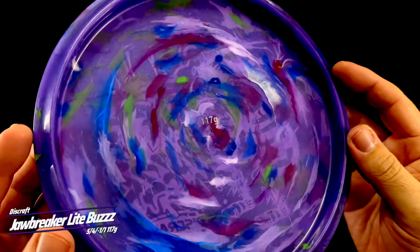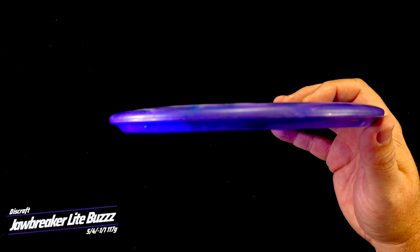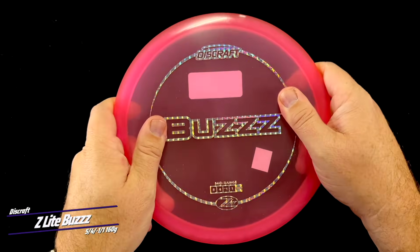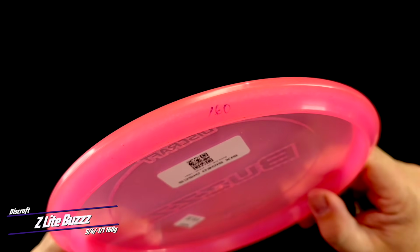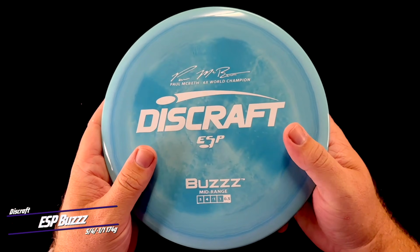And we also have 3 Buzzes to compare today. A 117 gram Jawbreaker Light Buzz, which is looking pretty nice in this purple if I do say so myself. We also have another traditionally lightweight Buzz in Z-Light, weighing in at 160 grams. And finally, a 174 gram ESP Buzz.